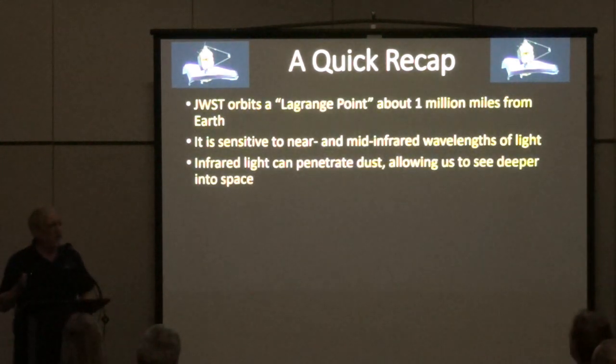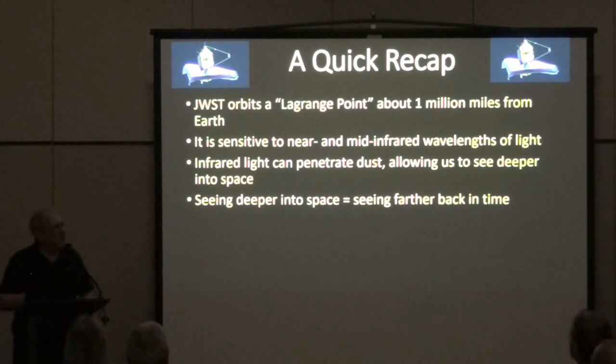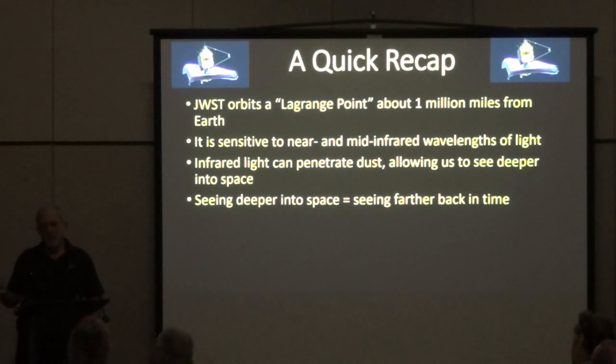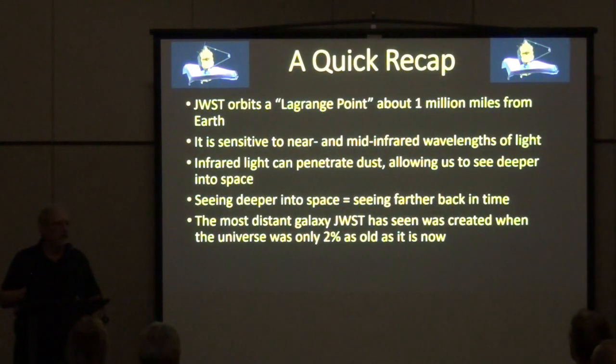The advantage of this, as I mentioned, is infrared light passes through dust without being absorbed as much as visible light does, so we can see farther and deeper into space. Deeper into space means farther back in time. Farther back in time means we get to see more interesting details about formation of the stars, formation of the galaxies, what happened immediately after the Big Bang, and things like that. And the most distant galaxy that it has seen was created when the universe was only 2% as old as it is today. That's a huge step back in time.